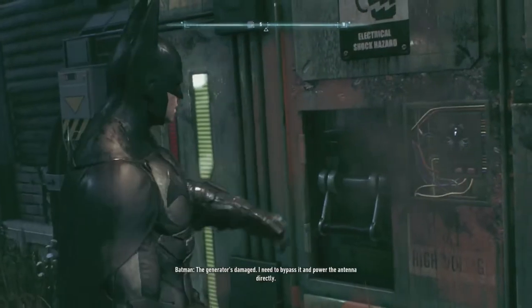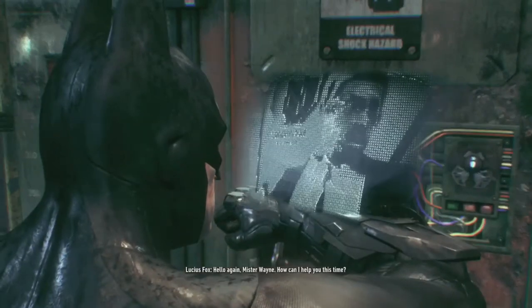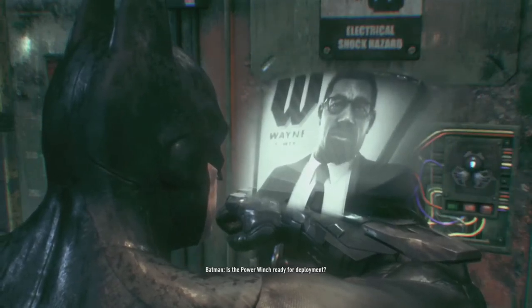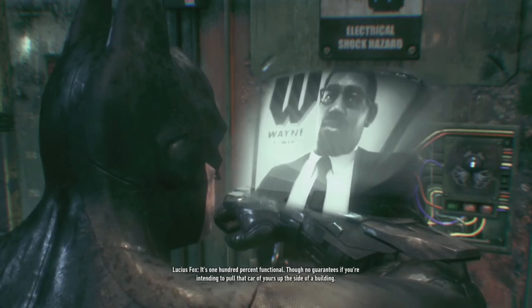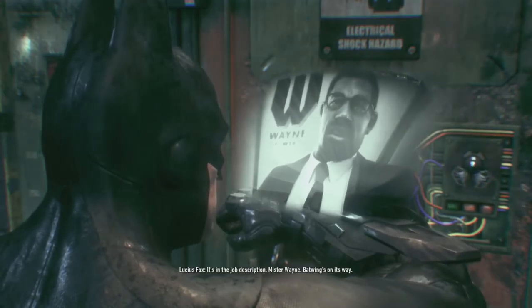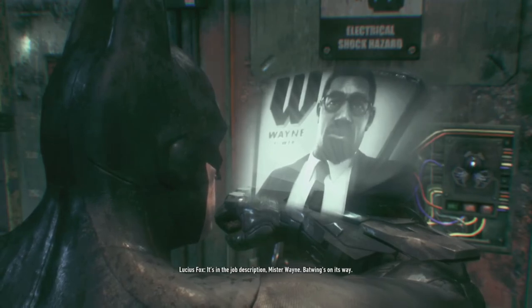Generator's damaged. I need to bypass it and power the antenna directly. Hello again, Mr. Wayne. How can I help you this time? Is the power winch ready for deployment? It's 100% functional, though no guarantees if you're intending to pull that car of yours up the side of a building. You read my mind. It's in the job description, Mr. Wayne. Batwing's on its way.